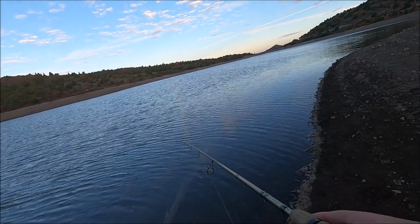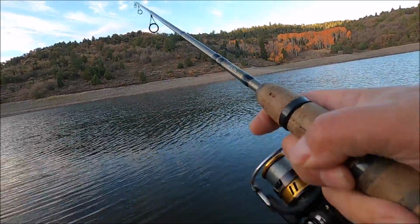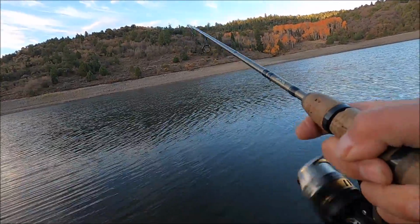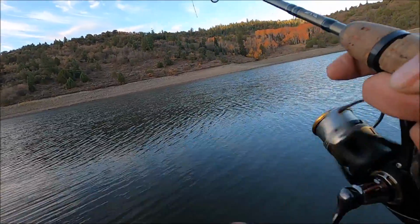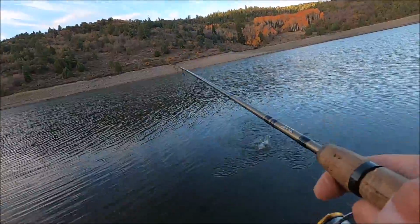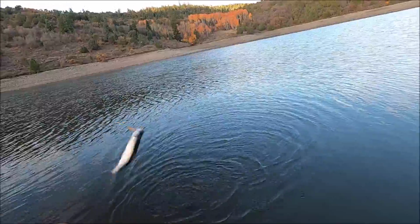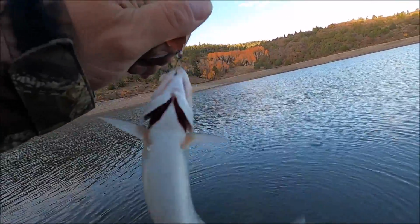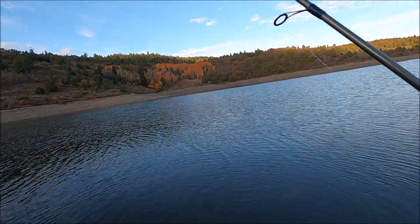But man, what a hit. All right, we got our first fish on. Doesn't feel very big. Got him in the same area that I've been trying to get fish, but this will be a good start just to get something. Yeah, it's a little guy, but nevertheless, it's a fish. Small little bow, but it's not what we're looking for, guys. We're looking for those big old tigers.